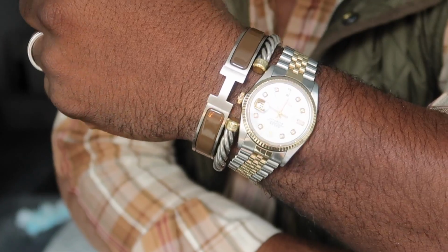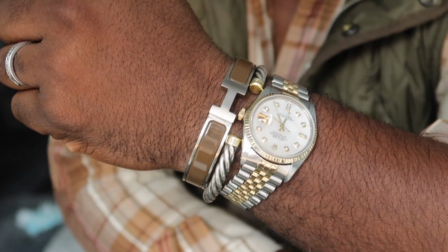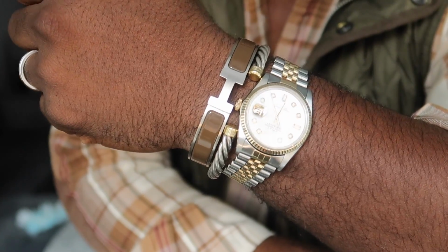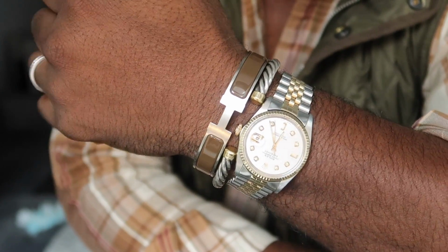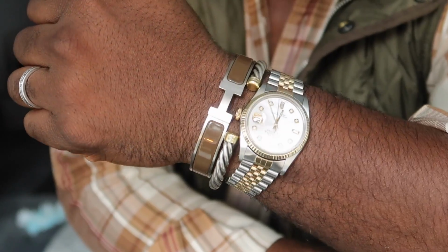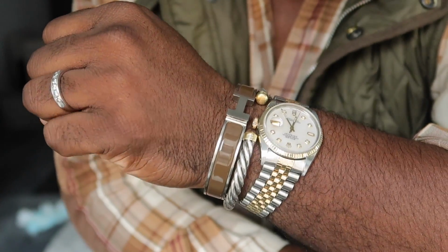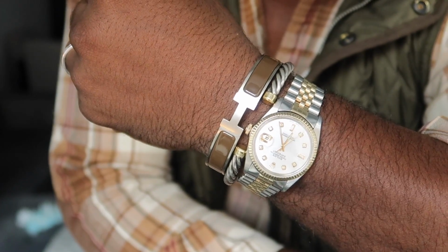Yes, I'm kind of giving you Ralph Lauren Park Ranger realness today. My stack will never be that of the incomparable, the unstoppable, the unbeatable Mr. Stack himself, the maximalist. But just to let you guys know, today I'm wearing my Rolex two-tone date with my David Yurman two-tone cuff and an Hermes Click H bracelet in brown.